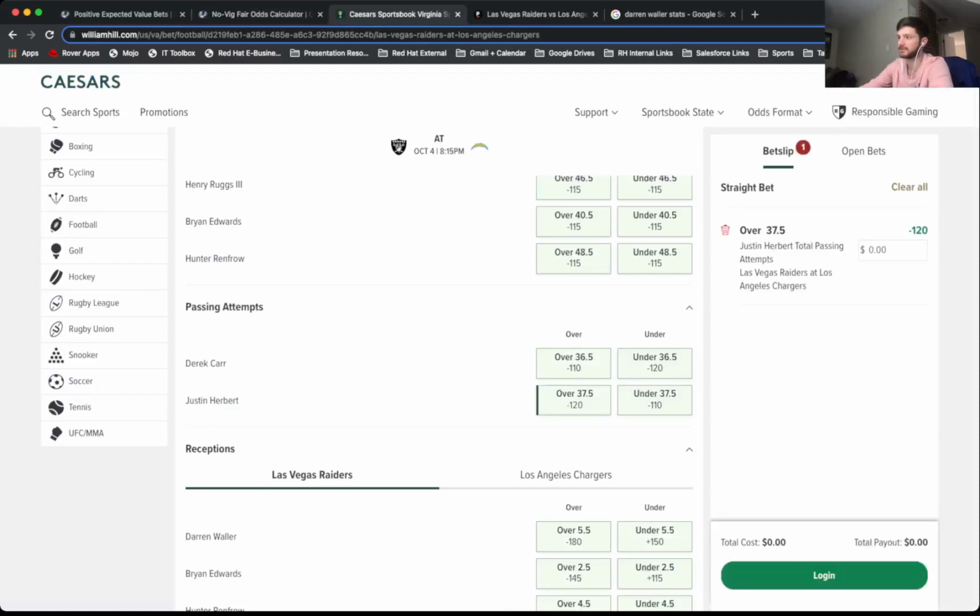So I'm going to put 100 on here. I don't want to take everybody the time of logging in, but I will be placing this bet for 100. I'll send a screenshot on my Twitter just to confirm. You can find me there at Modi_sports.